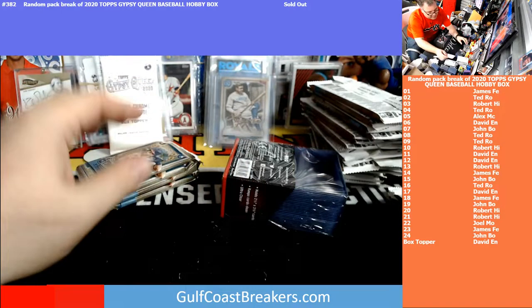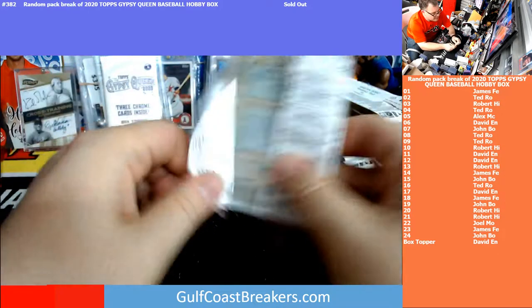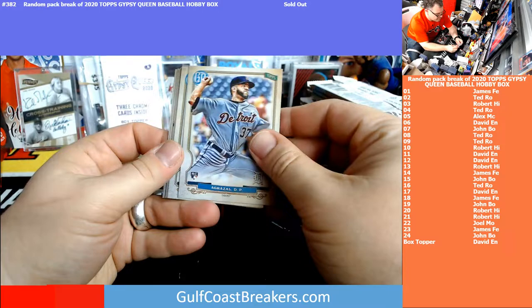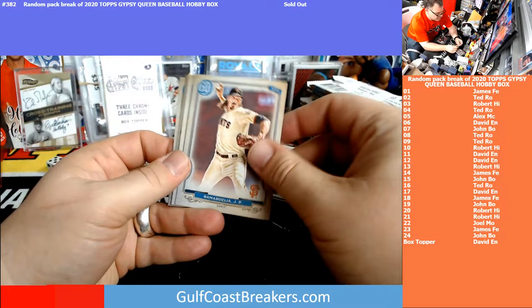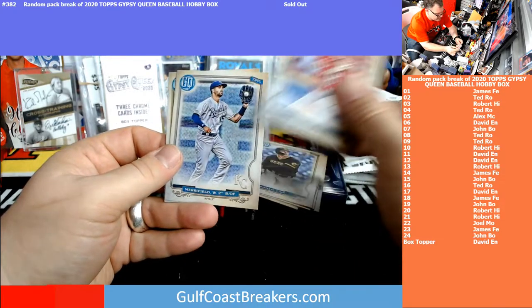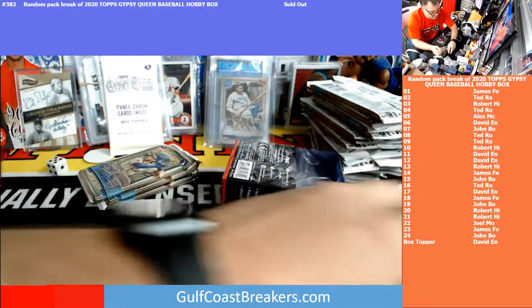We're back to back there. Mr. H. Maybe you got it here. Chavez on the back. Turner. Rogers. Grissom. Don't look like it's going to be this pack. Got three more packs left.